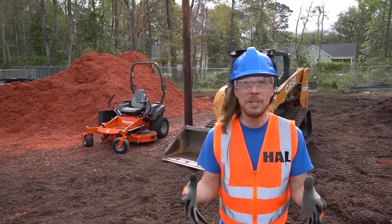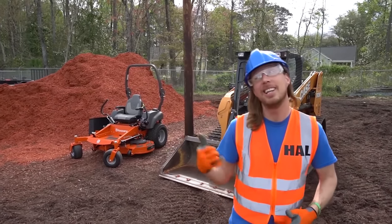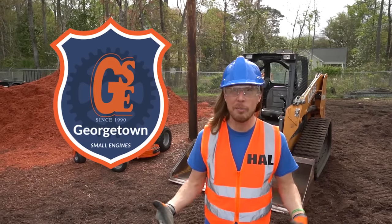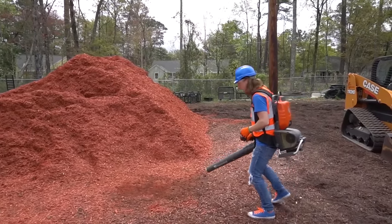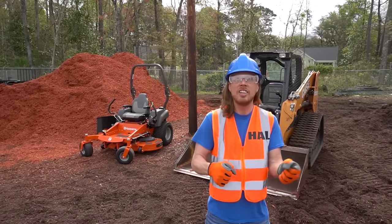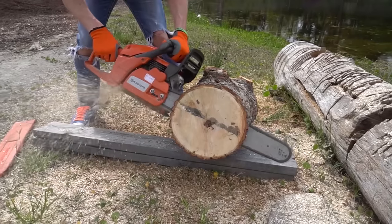Wow, we've had so much fun today. Such an awesome time. Thanks to Georgetown Small Engines. They allowed us to come and have some fun on all their equipment. It was so awesome. We learned about blowers, even chainsaws. That was great. We gotta go get back to work.